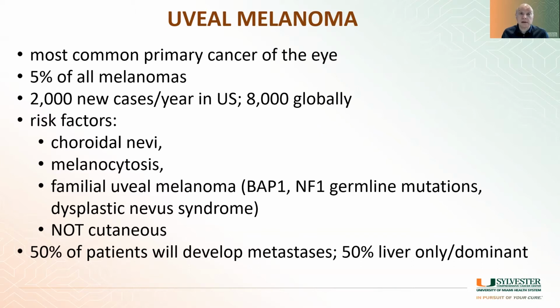About 50% of the patients that are diagnosed with uveal melanoma will eventually develop metastatic disease. And that metastatic disease, half of the time, seems to be confined to the liver.